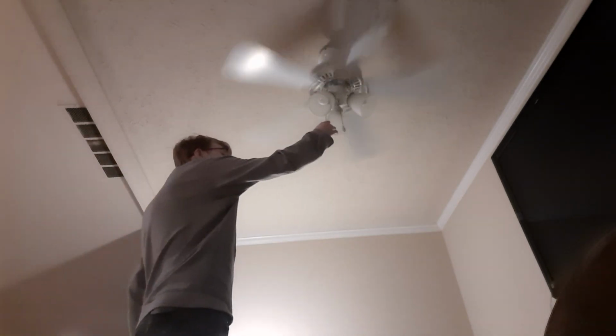Okay, let's go to medium. This one surprisingly doesn't make an annoying buzzing noise like a lot of these do. And these are known for making a loud buzzing noise, and they are known to wobble. This one doesn't wobble that much because I balanced the blades for the most part. And now high.